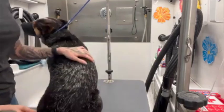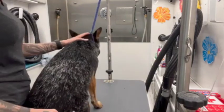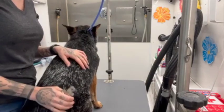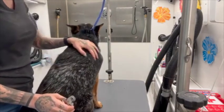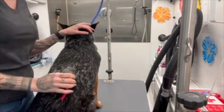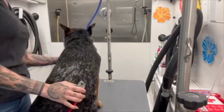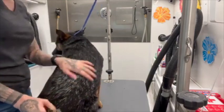So sometimes it takes some time. I've had dogs that I started out like this with muzzles, and then a couple months later, they don't need muzzles at all. So it just takes some time to get them used to you. Make sure you go very, very slow, and everything will be fine. They'll get used to it. Hope that helps, guys.